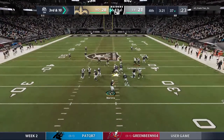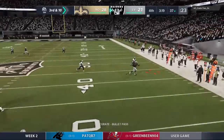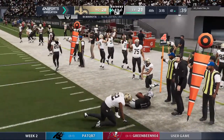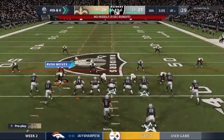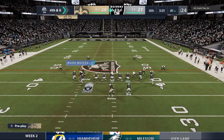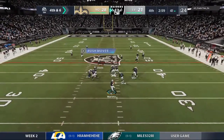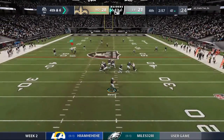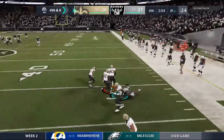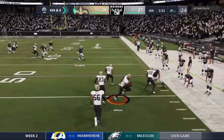The pressure drops off as they'll look to throw. And he's got the hook up to Ruggs. They get only 4 that time as that leads us to a 4th down. 1 score down. Here we go. They're going to go for it here on 4th down. Pressure there as it's intercepted.